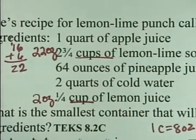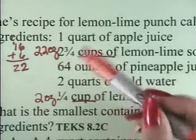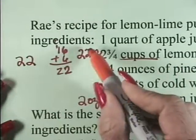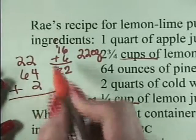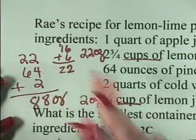Now converting those quarts to ounces, you know what, I think we can do all the ounces and make them quarts and then start adding quarts. Let's do that, okay? This is different from the way I worked it, but I just realized this would be a little bit easier. We have 22 ounces, we have 64 ounces, and we have 2 ounces, okay? So that would be 88 ounces.